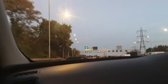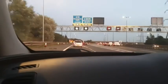M6, J4, 7.7 miles, 15 minutes, Birmingham, Lichfield, South, London. Use the left lane to exit at junction 6, then keep left. Birmingham, Lichfield, nothing on the screen because it might be broken or something. Costco Birmingham may be closed by the time you arrive. Oh. Keep left.